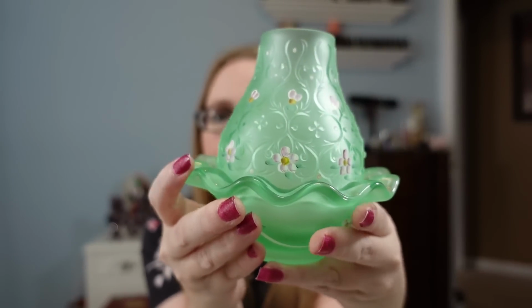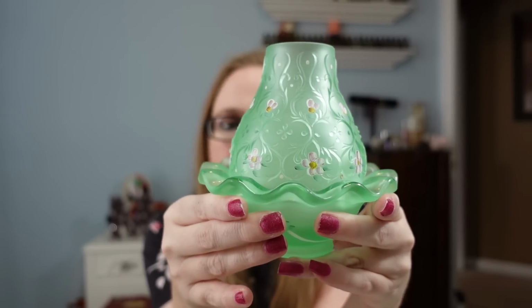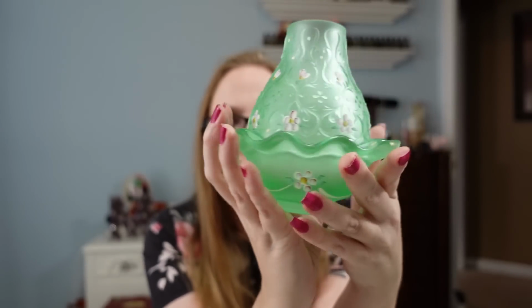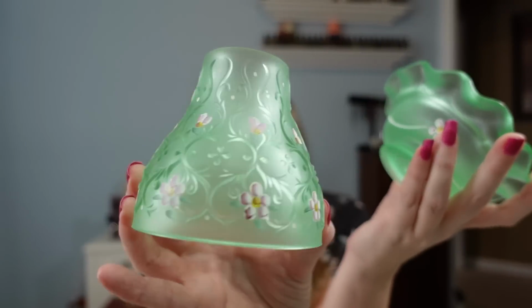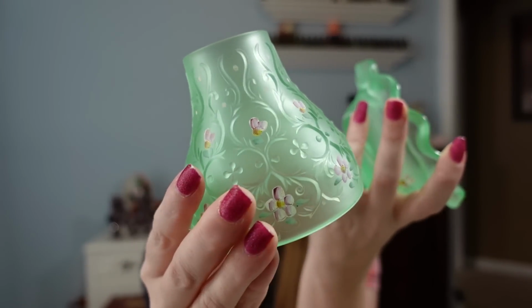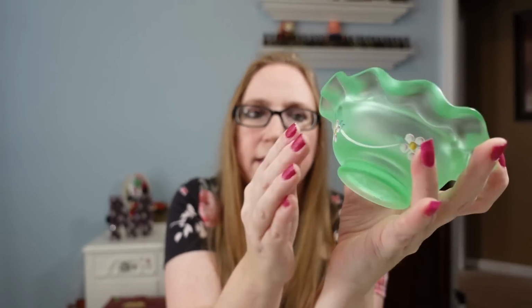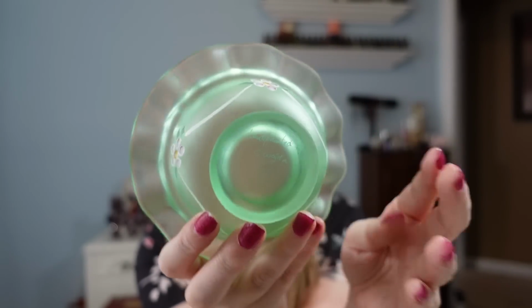Okay, this next guy, oh, this one is so pretty. This one is a green. I love the shape of this. So this one is like a green satin, again, hand painted. I don't know if this one has the Fenton sticker on it anymore, but the top looks like this. There are hand painted flowers all over it, and it kind of has like a vine type look to the glass. And then again, the bottom is signed with the signature of who painted it. So again, Fenton piece here.